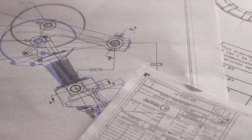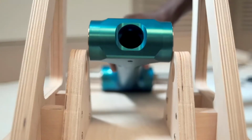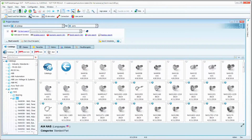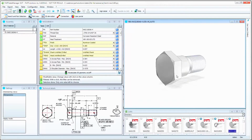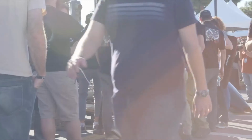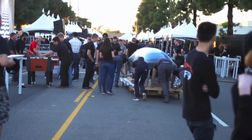We had the ability and the time to generate detailed part drawings, assembly drawings, and even perform classical and FEA analysis on each of our components. Using Cadenas PARTsolutions' 3D digital database allowed us to compete with larger teams in the Hyperloop competition. We were only a very small team of 6. Other teams were formed of 50 to 100 students.